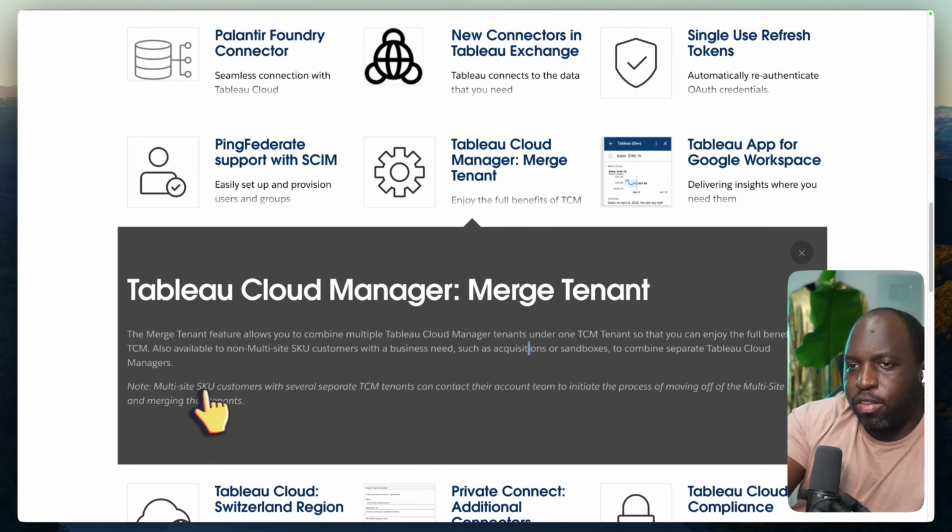So there's a note here: multi-site SKU customers with several TCM tenants can contact their account team to initiate the process of moving off the multi-site SKU and merging their tenants. So basically, talk to licensing and we'll figure out how to manage your licensing under one roof.